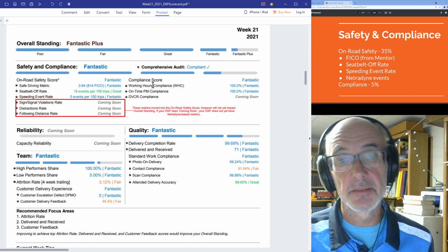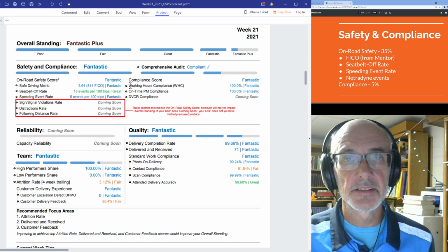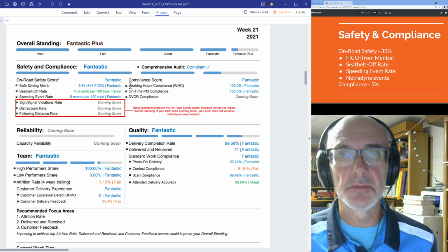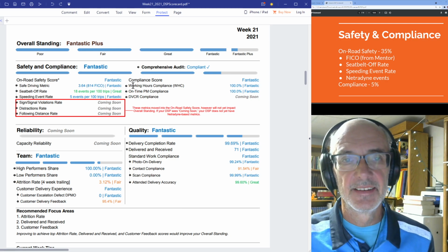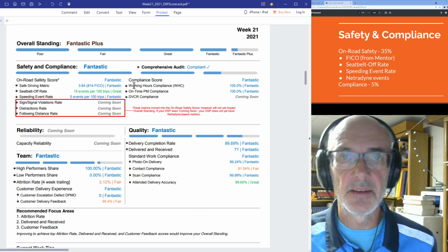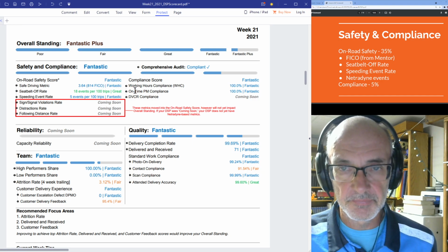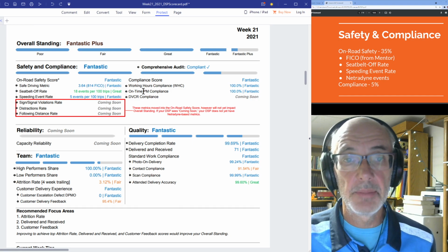And in fact, Amazon seems to have stiffened that a little bit because if we go beyond working hours compliance, we can't even deliver. Flex will stop and it'll say, return to station. And then you'll end up having to bring back the packages you have left back to the station. On time compliance, on time PM compliance.